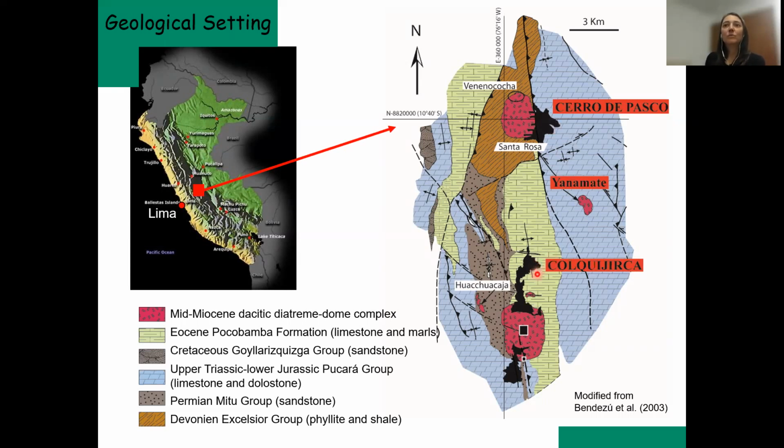If you want to read something that is very well characterized and book style, very nice documentation, I recommend you read, I think it's 2008 or something like this. It is an Economic Geology paper, which is very interesting. Okay, so this is the main context.